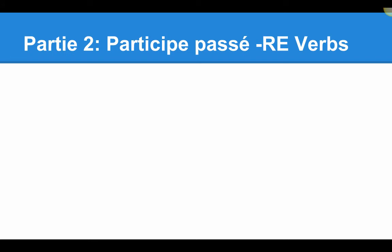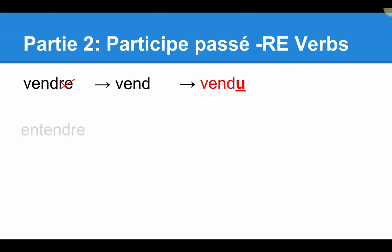Okay, the third verb subset that we're going to study today is the RE verbs. For example, we have the verb vendre, to sell. Just as before, we're getting rid of the ending, that RE. So we get vend. But this time we're going to add the letter U to the end, leaving us with vendu. So we went from E accent aigu with the ER verbs to an I with the IR verbs. Now we're using a U with the RE verbs.